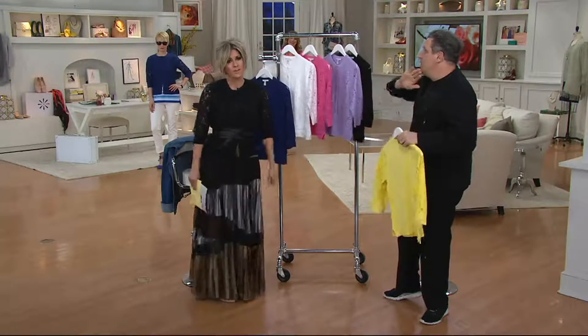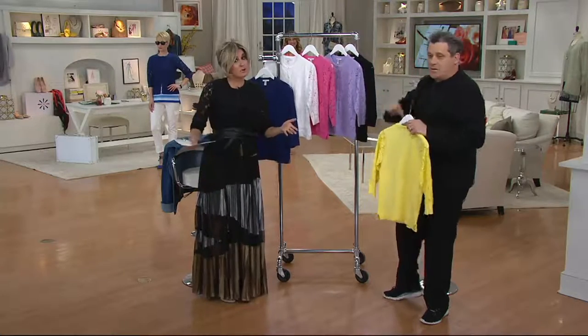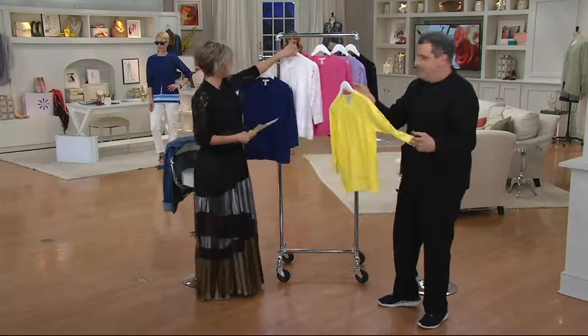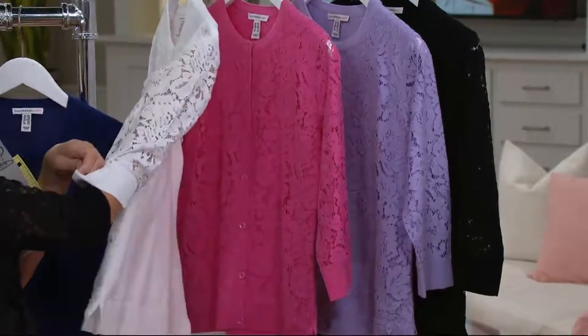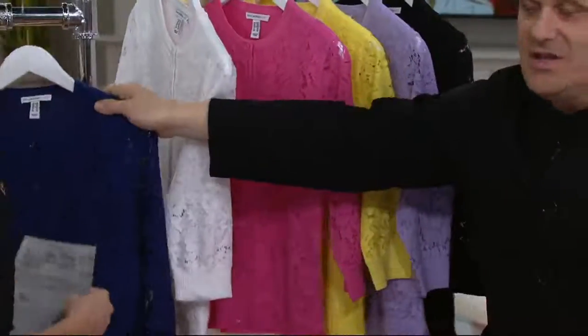Go evening, go like cut off shorts during the day, go with a jean skirt. You think, by the way, that's citron? Citron. This is hot pink on Bonnie. The white. Hot pink. I mean, really? Watch the white. What's better to have than a white lace cardigan? And by the way, I like the navy. Navy, yeah.